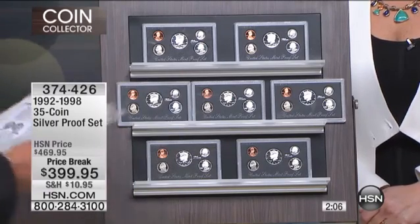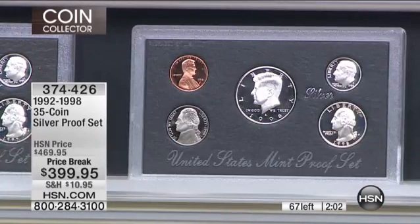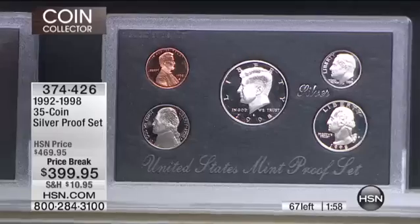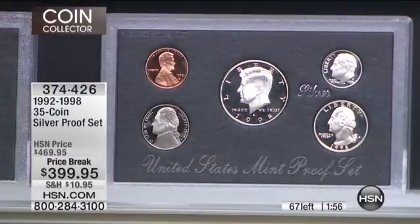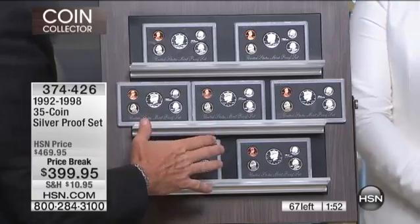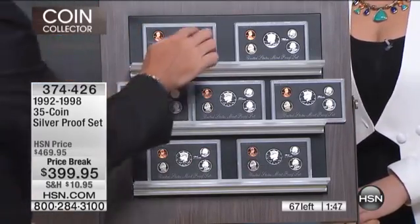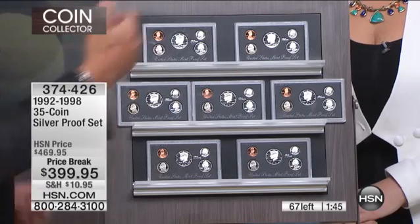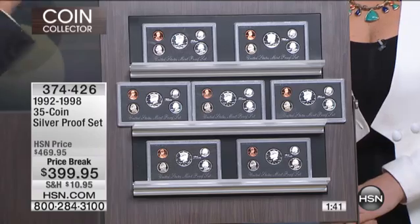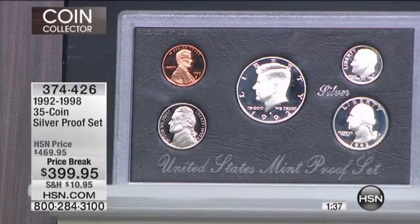Now the Washington quarters in here are going to sell at $29.95 apiece. So that's another 10 of those, okay? So you're going, I'm sorry, 8. I keep saying 10. It's 8. So it's about $43, $44 a set. So 8 times 30 is another $240. Okay, another $240, and the dimes are $20. That's another $160. Okay, so that's $400. So you're basically over $1,000 coin by coin to be able to buy these, and you get them all in the original government packaging.